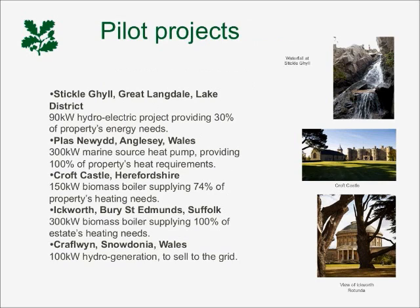These are the 5 projects that we've decided we will embark on, first of all, as part of the programme. So we've got 5 pilot projects, 2 hydro schemes, 2 wood-fired boilers and 1 heat pump. And overall, we expect this pilot phase to provide us with just over 10% return on investment. We expect the hydro schemes to provide us with 11% and the heat just under 10%.